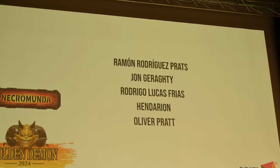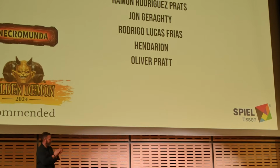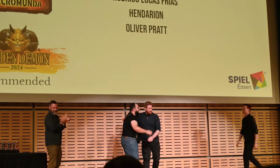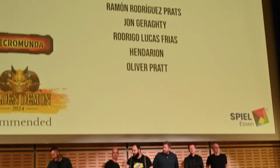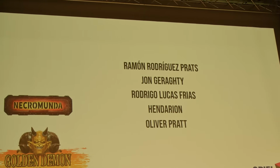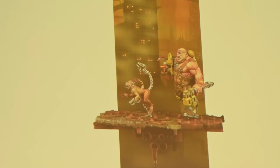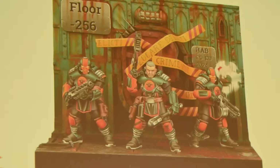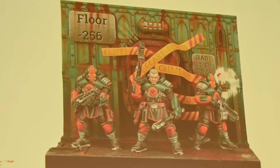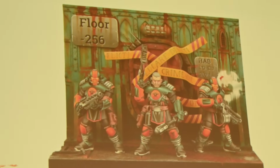Our commended in Necromunda: Ramon Rodriguez Prats, John Garrity, Rodrigo Lucas Frias, and now taking bronze in Necromunda, Rodrigo Lucas Frias. Taking silver, Pandarian. Gold in Necromunda, John Garrity.